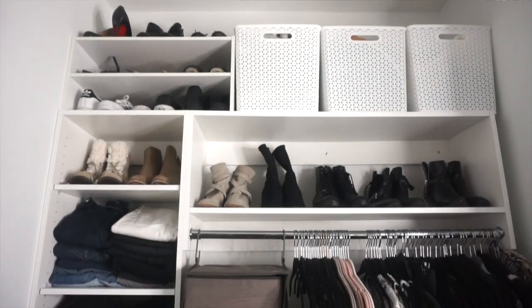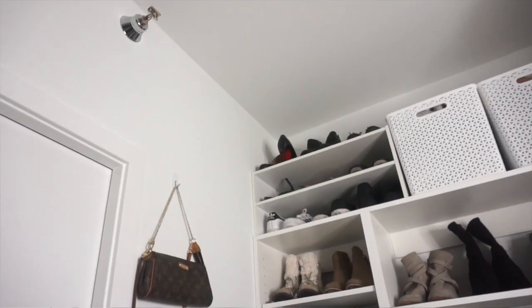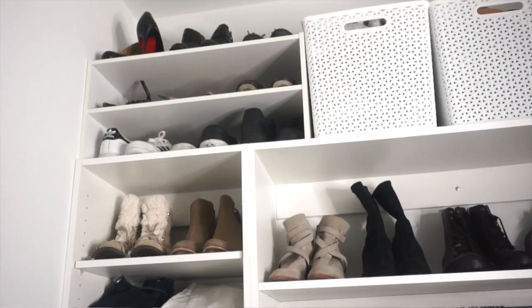I personally love to use bins when utilizing the vertical space on top of a shelf because this way you can store a lot of things that you don't necessarily use every day. This is a great way to seasonally swap out your clothes. So in the winter time, that's where I'm keeping my swimsuits, and then in the summer I will switch them out. I purchased all of these bins from Target.